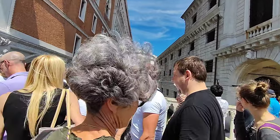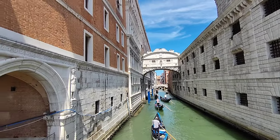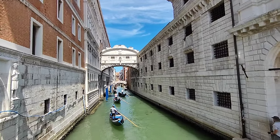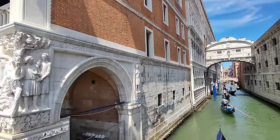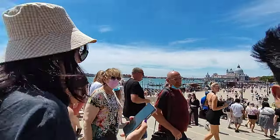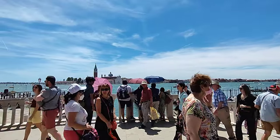This is the first destination. What we see here is the first main destination of Venice. Here, on the left hand side you can see the palace and on the right it's a prison. So this is known as the Bridge of Sighs and prison. It was built on the concept that before their last breath, the prisoners can see the view of Venice.